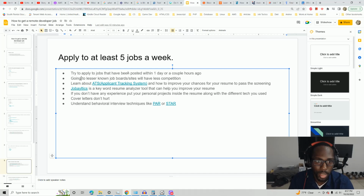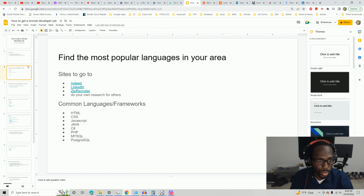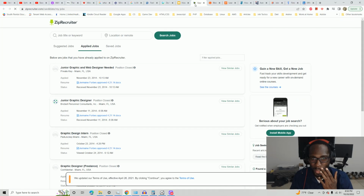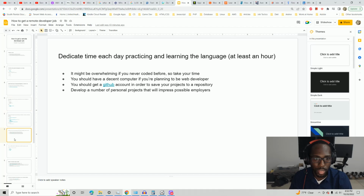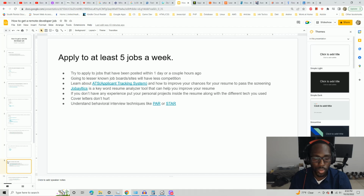The second point I wanted to make is that lesser known job boards and sites will have less competition. If you have less competition, there'll be fewer people applying, and therefore you have a higher rate of employers actually seeing your resume. I showed ZipRecruiter, which is not the most well-known site compared to LinkedIn or Indeed.com. So you should try to get to more obscure websites that will give you less competition. Therefore, maybe you have a better chance at landing a job, or at least getting an interview, right?